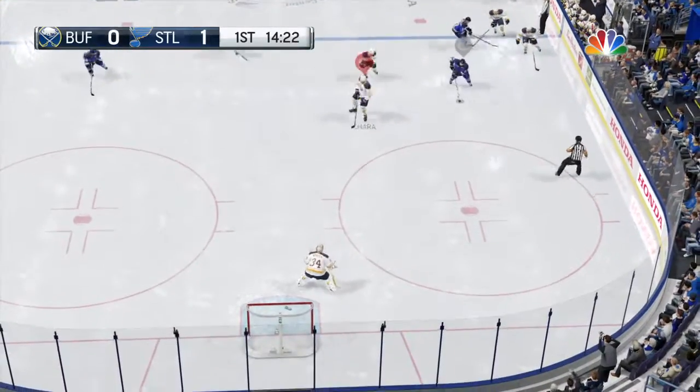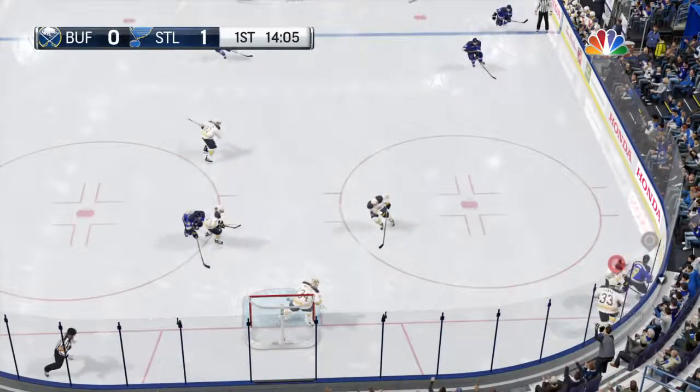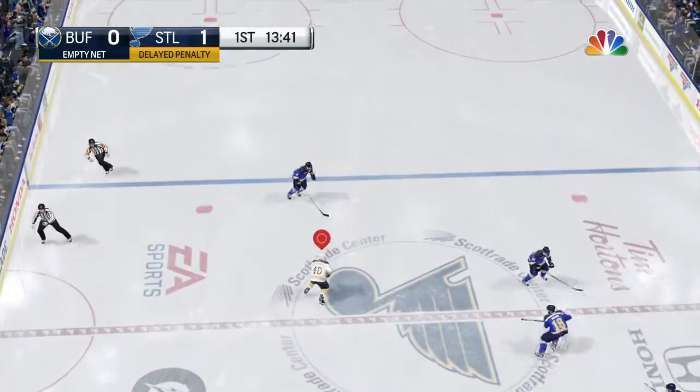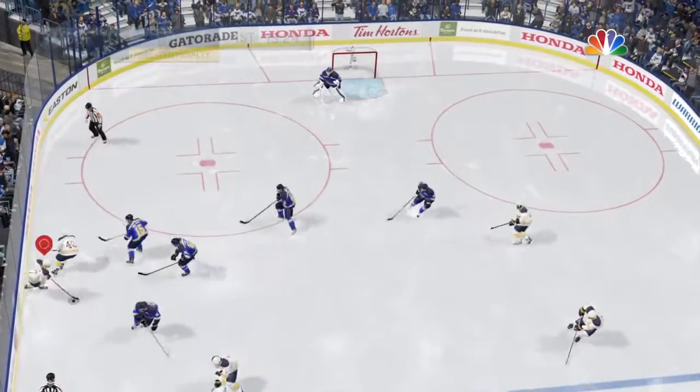Assisted by number 27. Gotten quickly back. Good scrum here. Superb defensive play by Charlie. Delayed penalty call. It's an onside play. Mrazek's at the bench. Extra man over the boards.